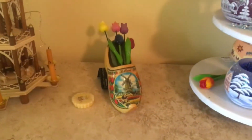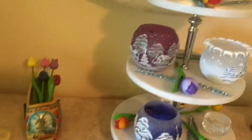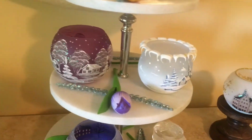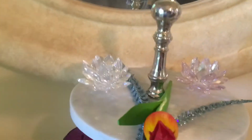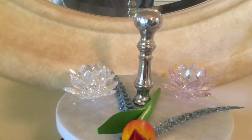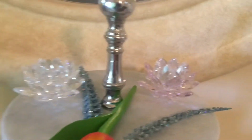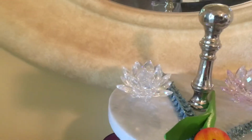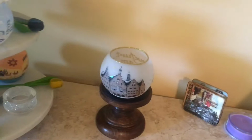Some more stuff, another wooden shoe with some artificial tulips. Again, some more of these Christmas candle holders. Pretty cool. Some more Swarovski crystal. These are both candle holders. One's kind of pink, one is clear, really pretty. Again, another candle holder, we like those.